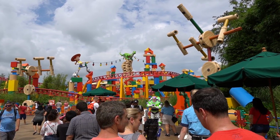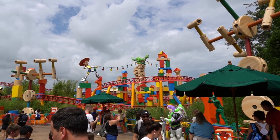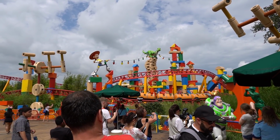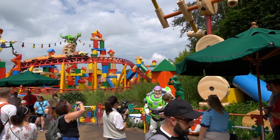Oh, there we did get it. That's so cool. All these figures talk at some point. I believe Jessie talks and Buzz Lightyear talks over here, and all kinds of different sound effects as you come into the land. Here's Buzz Lightyear taking some pictures and signing some autographs here.